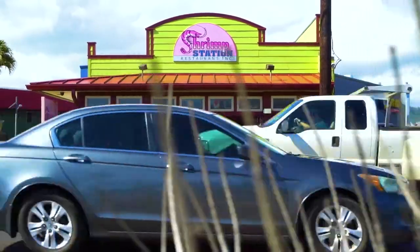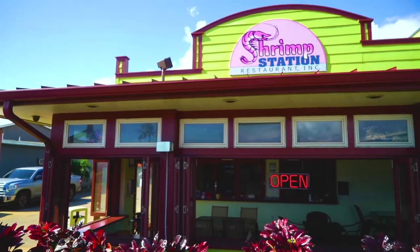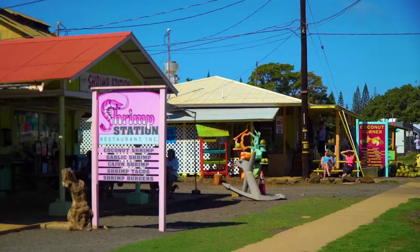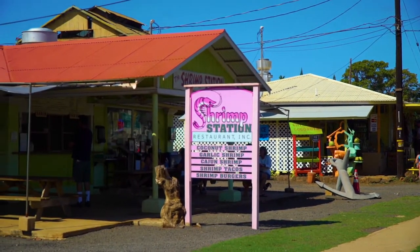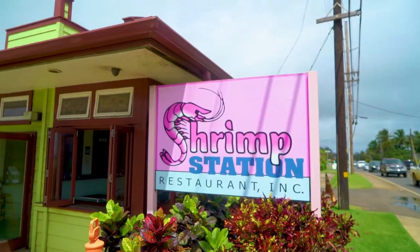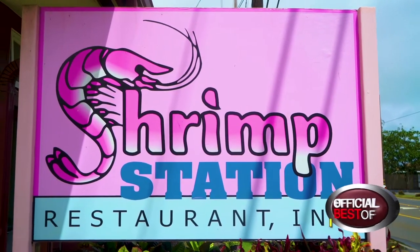Hi, welcome to Shrimp Station. We are located here in the busy town of Kapaʻa on the island of Kauai. We have two locations to serve you on the island. We have our original location, which is located in Waimea, and our new location here in Kapaʻa. It all started for us when our older son worked at the shrimp station in Waimea.